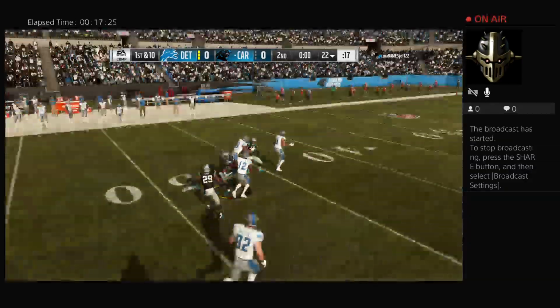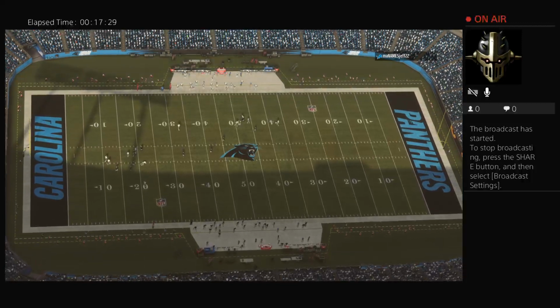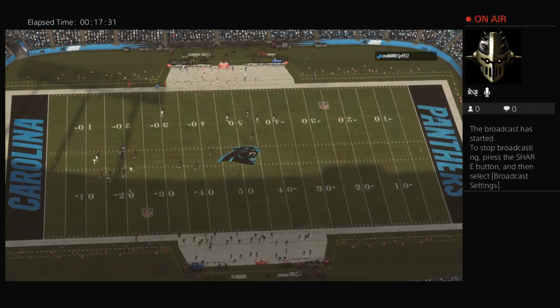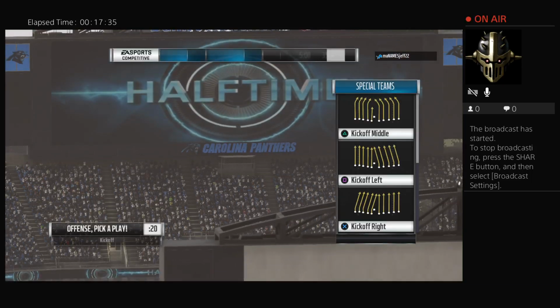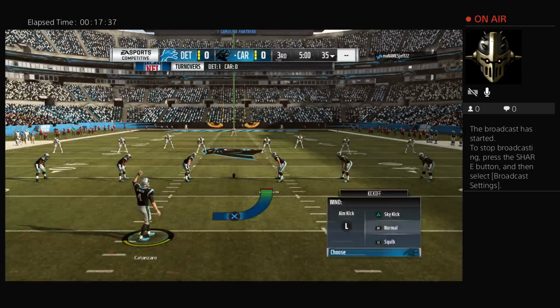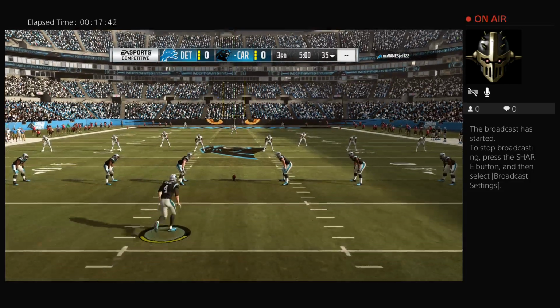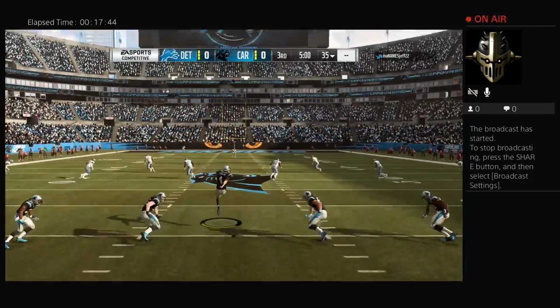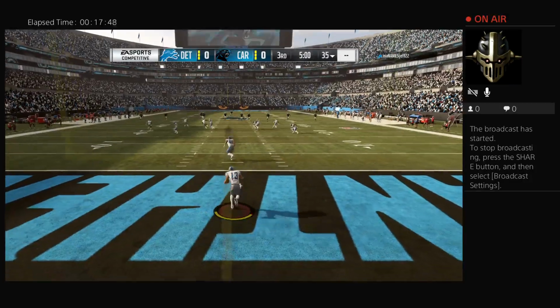Stafford into heavy traffic, and it's intercepted. Picked up by James Bradberry. And his guys are going to take over at their own 48-yard line. So plenty of action on the field, but no action right now on the scoreboard, at least as of yet. Nothing is our score. As we send you to our EA studios in Orlando, here's Jonathan Coachman with our EA Sports Halftime Report.